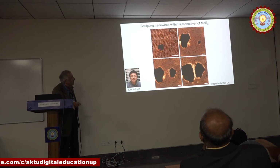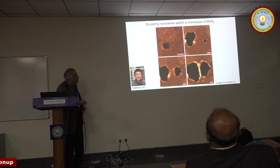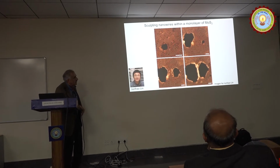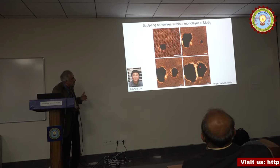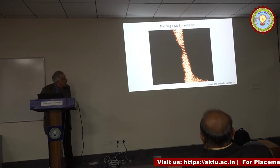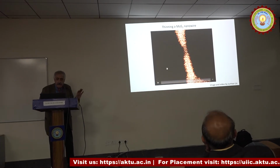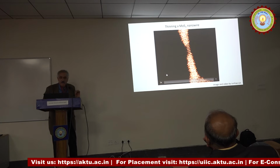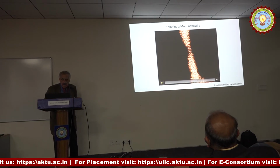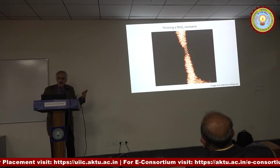You drill a small hole using the electron beam. Then you drill it bigger, and then you drill a second hole, and you end up with a nanowire that here still looks fairly fat. And here it is now. I'm going to show it to you as a movie, how the electron beam is going to sculpt this nanowire and make it thinner, while at the same time the same beam is used to image it.